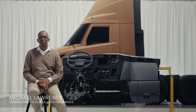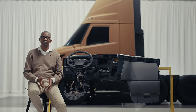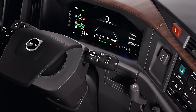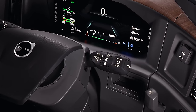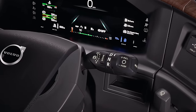Some of the new features that we're introducing come in two parts from a user experience design perspective. One's hardware and one's software. From the hardware perspective, we are introducing a new stalk that serves three purposes. One, to allow you to engage the different drive modes. The other, to allow you to do engine braking. And the third, to paddle shift between transmission gears.